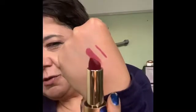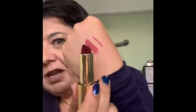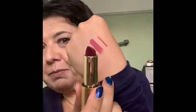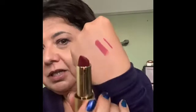So you see, if you're looking at it in the lipstick bullet, if you're a little bit scared that it might be a bit too vampish for you, don't be, because it doesn't go like that on the lips at all. It's just perfect. Right, and then we have the gloss.